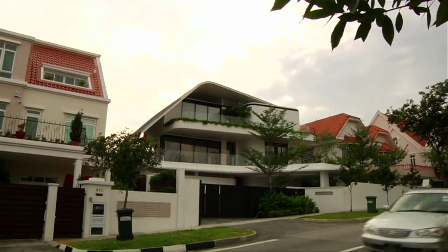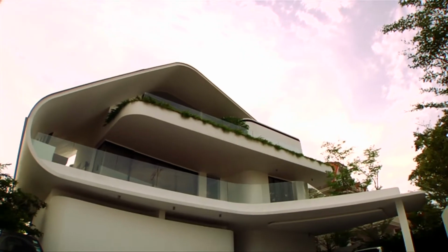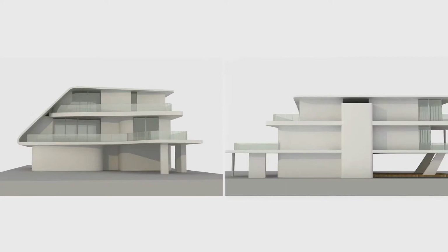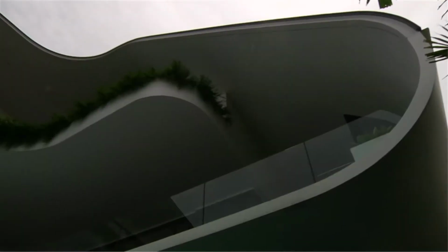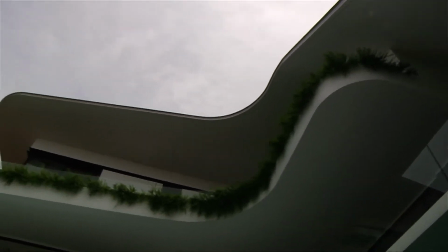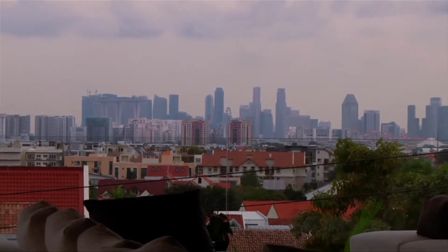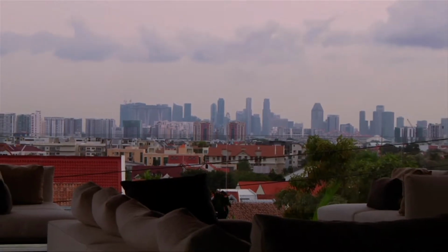Standing boldly atop a hill, 97 at Siglap can certainly be described as creative, innovative, and daring. Its dynamic form was born out of a simple design principle: a house that could be used for entertaining family and friends. Unlike conventional design, where public areas are situated on the first floor, Amir decided to reverse the layout in order to provide the owner and his guests with breathtaking views.